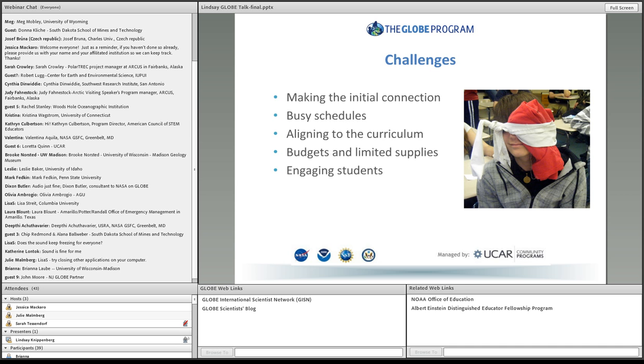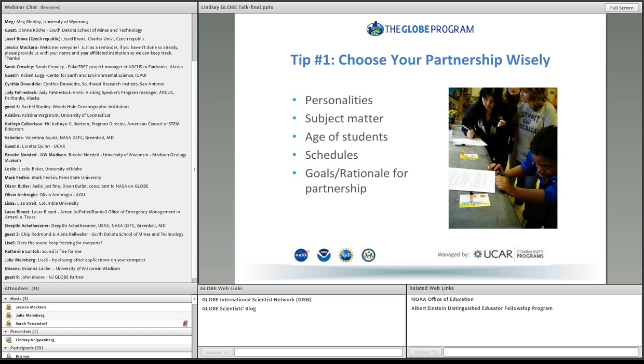But don't worry, I'm not going to leave you with just challenges. I strongly believe that the benefit of teacher-scientist partnerships far outweighs the challenges. Today what I want to do is give you 5 tips that are going to help you establish a successful teacher and scientist partnership. So the first tip is: choose your partnership wisely.